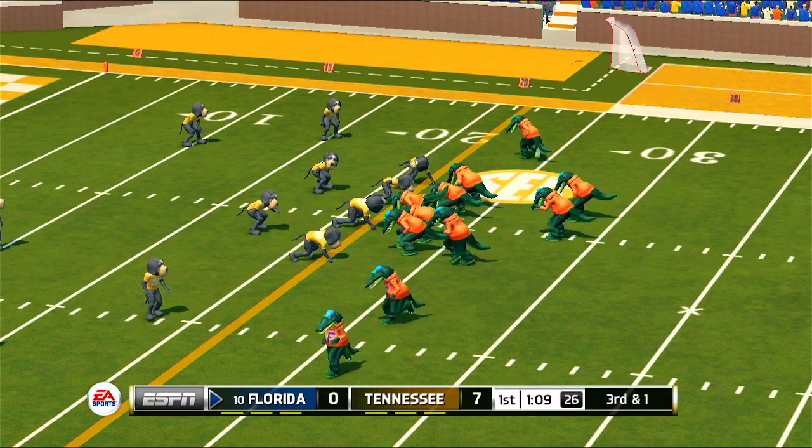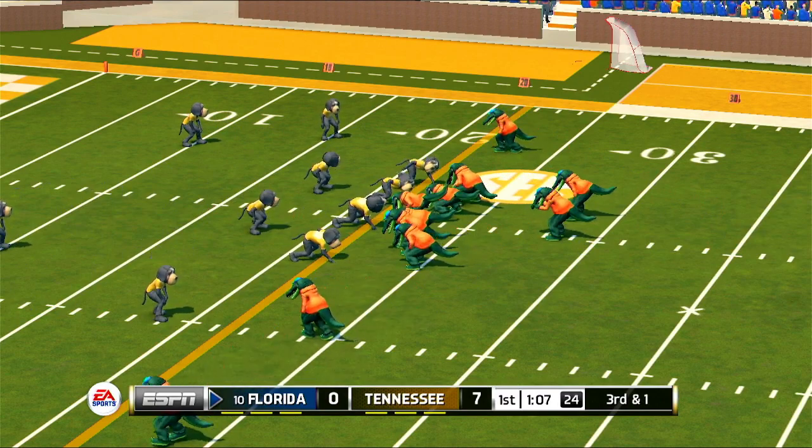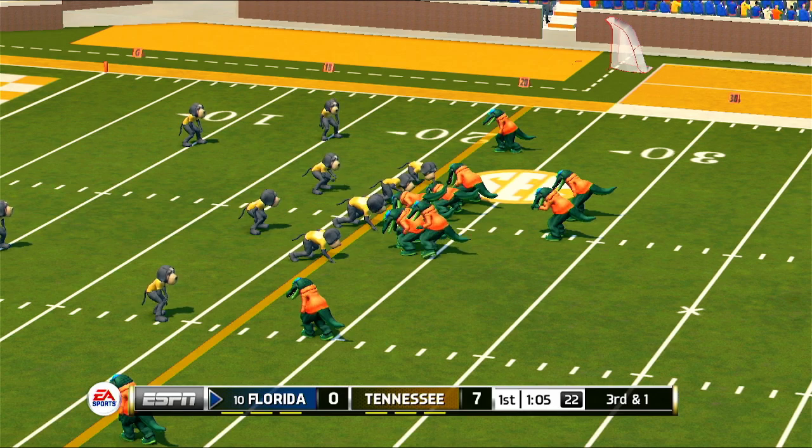Four down. 45's the mic. Set. Whitey. Hot. White.